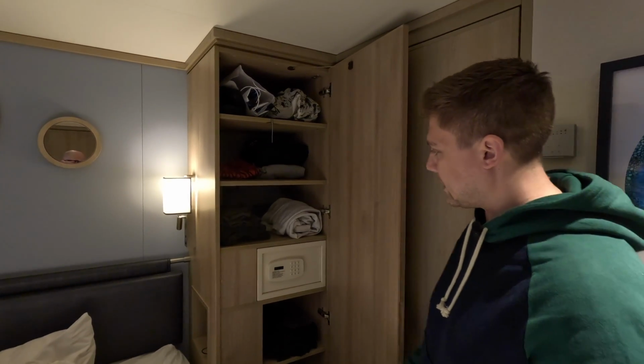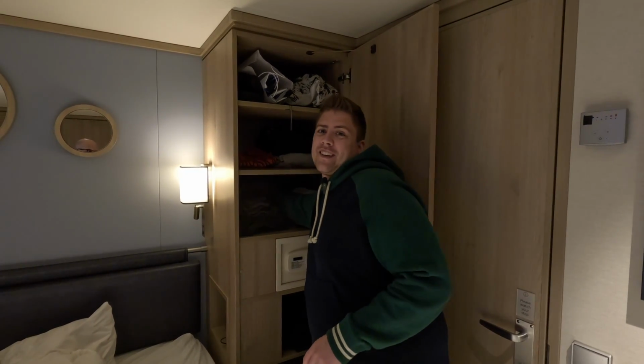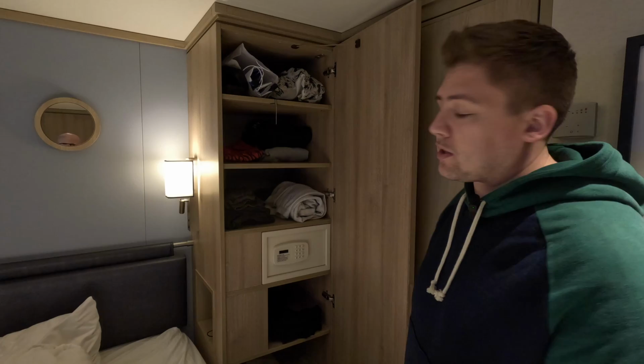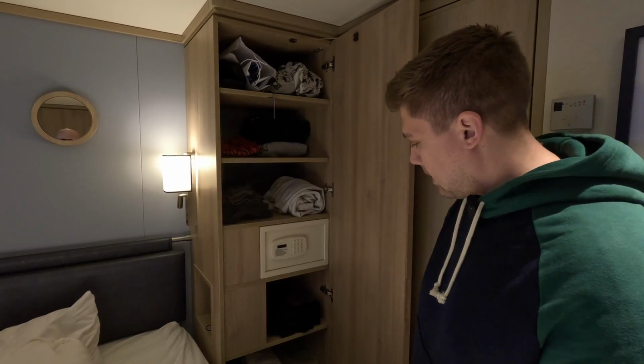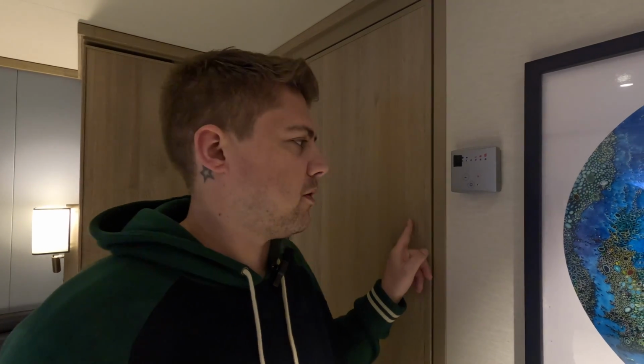We have got a safe. This safe is not as deep as this. It's really, really narrow, so just bear that in mind. You probably won't fit your laptop in it or the larger iPads, but it's good for things like passports and things like that. On this type of inside cabin, you'll find the temperature controls right next to the bathroom.